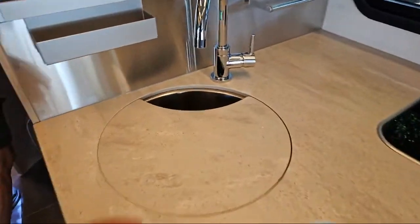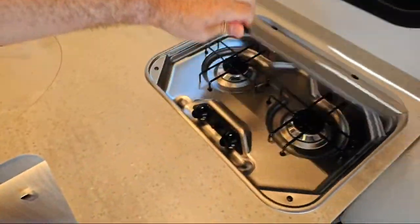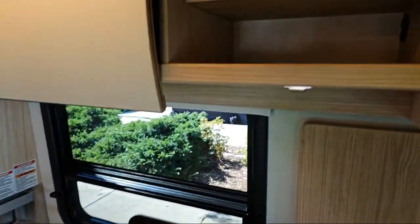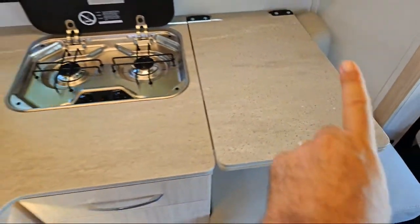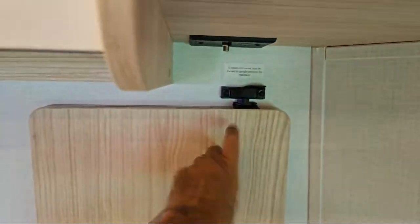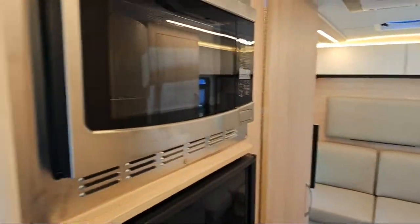L-shaped kitchen with a nice deep circular basin. Two burner stove. Lots of cabinets up front, up top. Very European style. And if you wanted to, you could drop this down and extend your kitchen counter space even more if nobody's sitting there. And if not, you can lift it up and lock it into place. That I like. All right, the TV up here, a microwave.